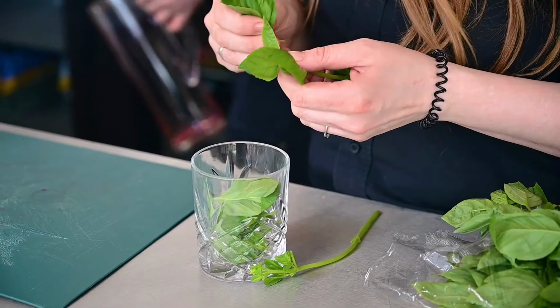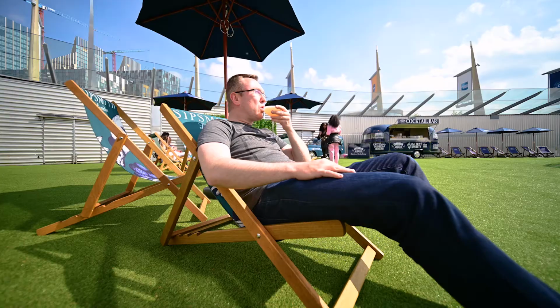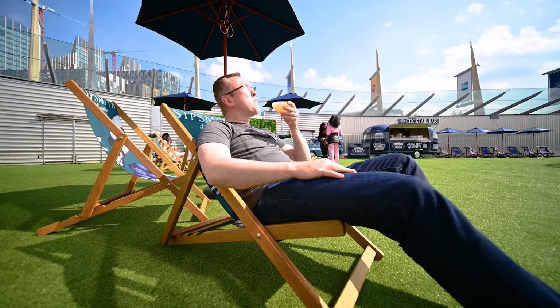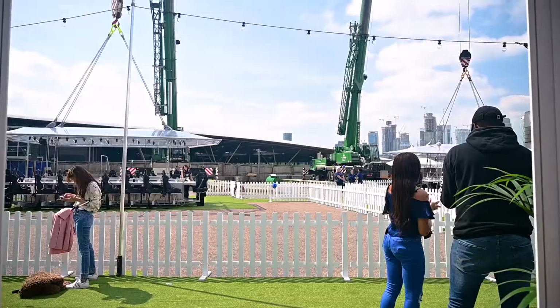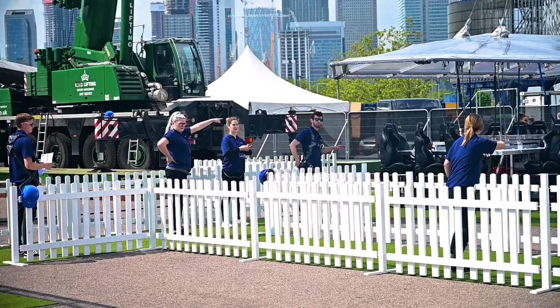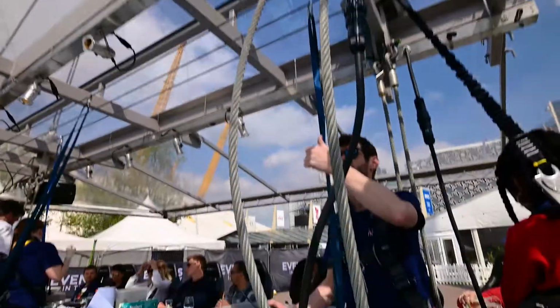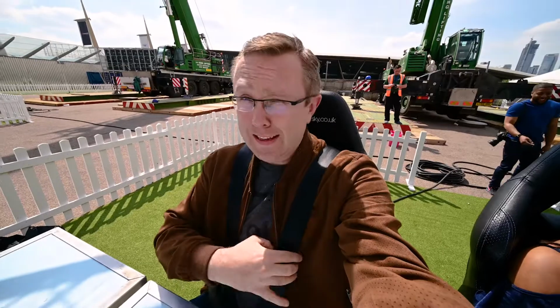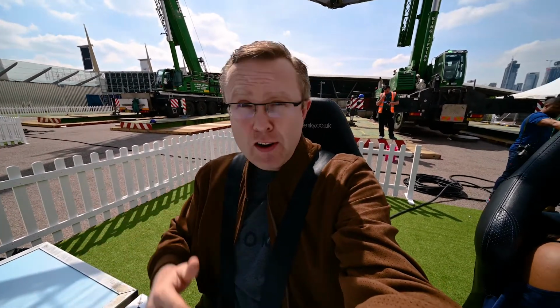First up, we were treated to some freshly made pre-flight drinks that we got to enjoy while soaking up the sunshine. Shortly after, it was time to get ready for takeoff. So yeah, I'm all strapped in, it's pretty tight. Seats are comfortable, they're like racing seats, ready to go up.